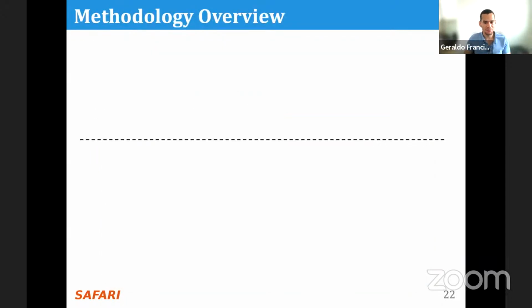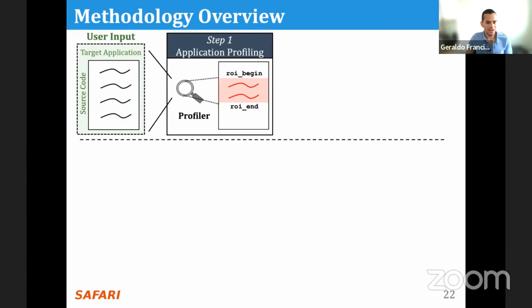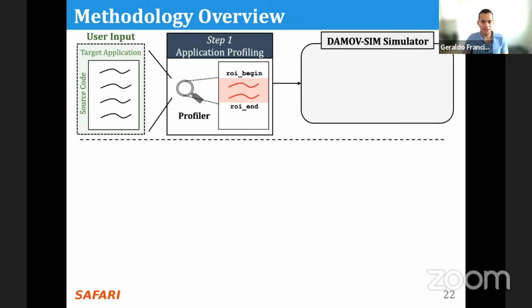Our methodology has three main steps. It takes as input application source code and its input dataset. And then in step one, we use a hardware profiling tool to identify memory-bound functions across many applications. This step allows us a quick first-level identification of many applications that suffer from memory bottlenecks and functions within these applications that cause those memory bottlenecks. Then we utilize a new simulator called DAMOV-sim to collect key metrics that characterize the performance of applications, which are going to be used in the next two steps.